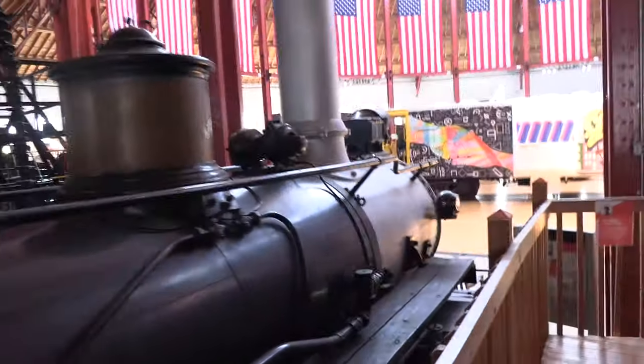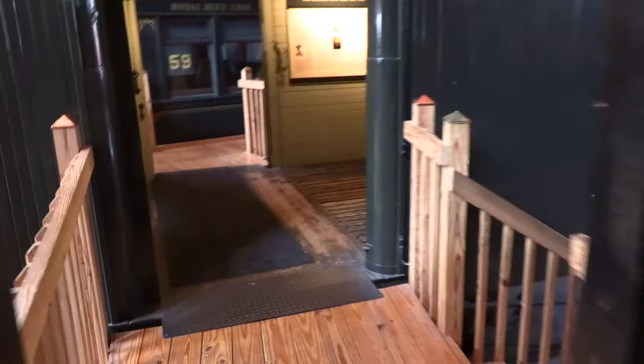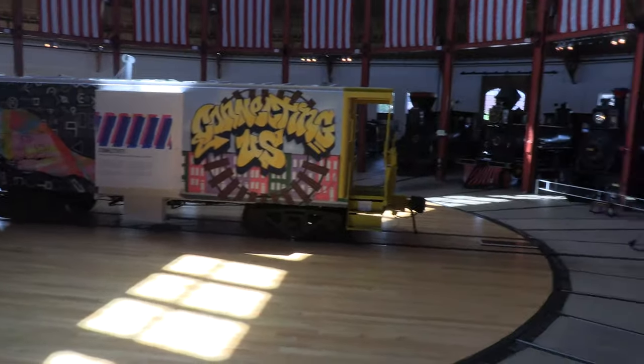Currently in the B&O roundhouse, the one thing that changed when I was there was they had a graffiti caboose, which I thought was pretty awesome, on the turntable inside the roundhouse. That has since been moved, to my understanding. Inside the roundhouse, they have the largest collection of Civil War steam locomotives and pre-Civil War steam locomotives dating back to the early days of the Baltimore and Ohio Railroad. Some of these are replicas, some of these are original.